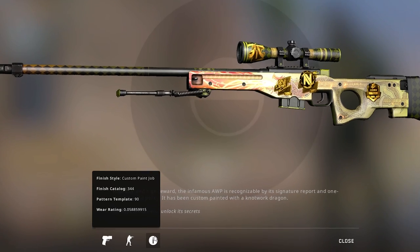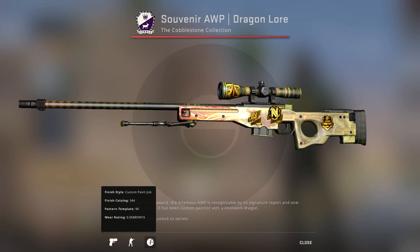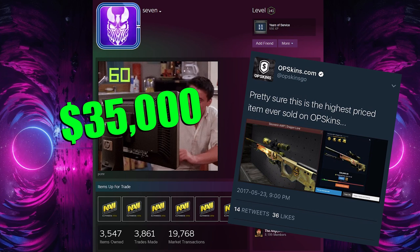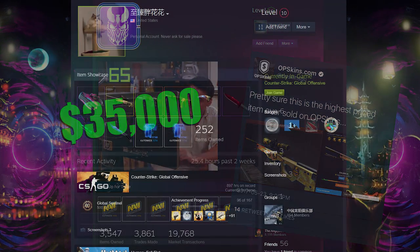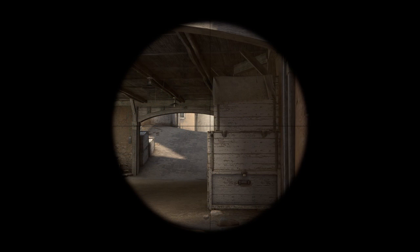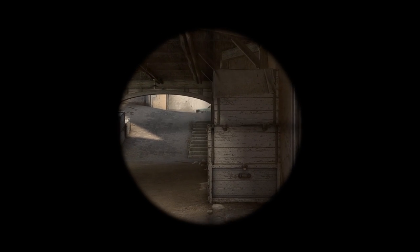However, unlike the last two skins, HFB didn't end up buying this one. Instead, this guy could 7 bought it for $35,000, and it's changed hands a bunch of times since then. This is its current owner. He apparently paid 60 grand for it, which is probably about standard for one of these things now, because, you know, China.